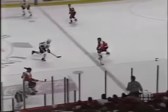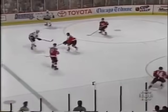That had Gord Brosiker ducking on the far side as the puck comes to Chance. Now to Probert. Probert back for Chance! Scores!